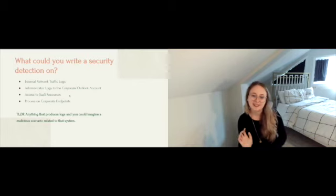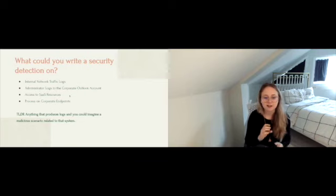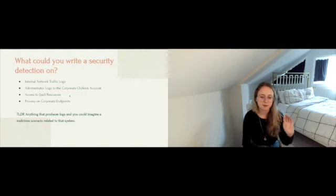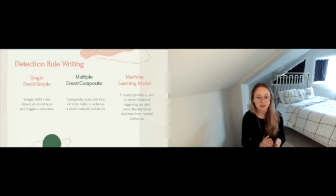So in my mind, there's three types of detection rules that you can write. There are single events. These are also called simple events. This is when you write a rule that detects a specific event type. So you don't need to worry about state. You don't need to worry about events that have come before or after it. You are looking for one specific pattern, and every time it occurs, you want to trigger a response.